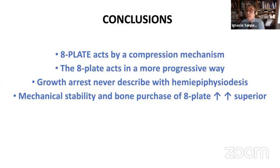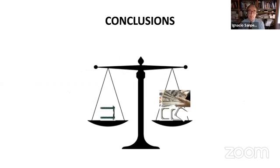So I think in summary, we can say that the 8-plate acts by a similar mechanism as the staples, but it works in a more progressive way, giving more time for the growth plate to grow. It's important to keep in mind that growth rest has never been described in hemiepiphysiodesis. And there is no doubt that the mechanical stability, bone purchase, and ease of handling are far superior in the 8-plate than the staples. But the difference in price between one system and the other is big enough to say that you can still use the staples if you don't have the resources for using a tension band plate, and you will still be doing an adequate treatment. And that's the conclusion for the literature.